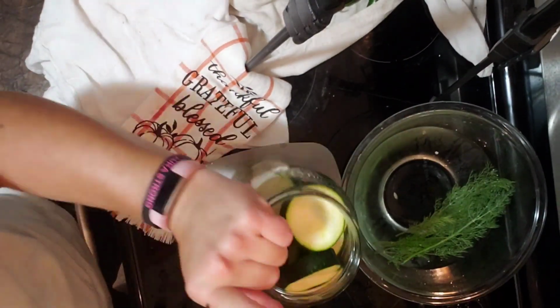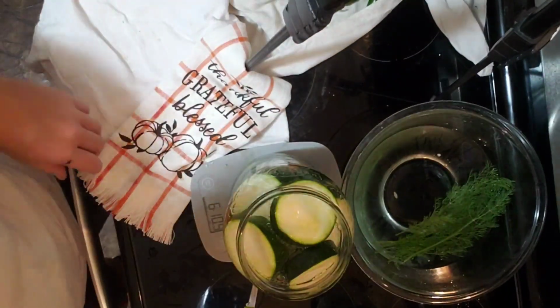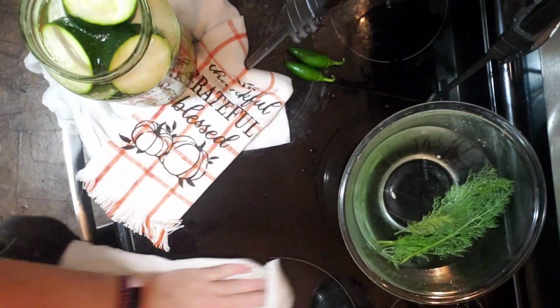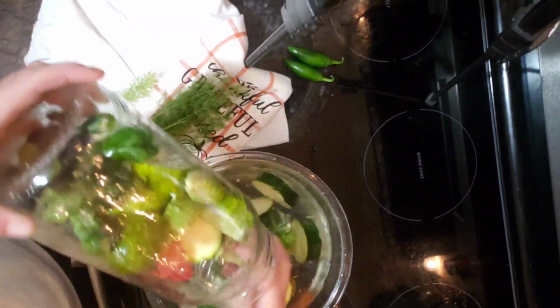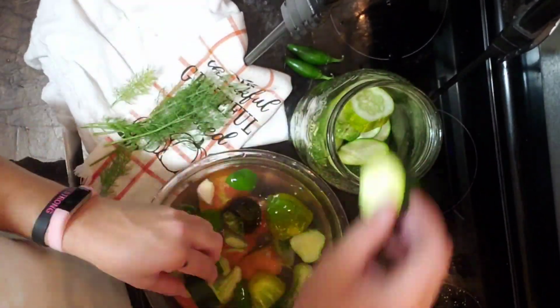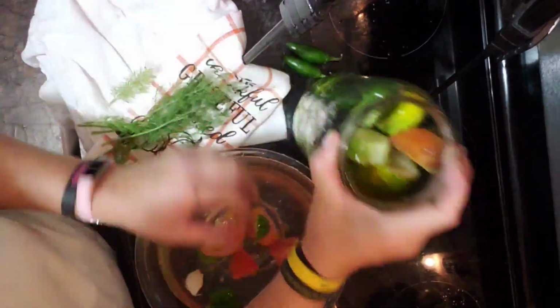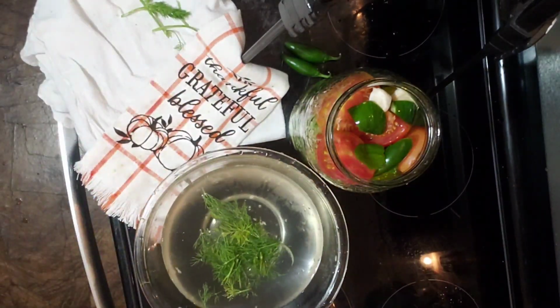And then you're going to fill this jar with some filtered water or bottled water, weigh it, and then that weight that you get, you're gonna times that by 0.02 to get the amount of salt that you need. Dump everything out into a clean bowl, put all your vegetables back in, and then with this water that you had in there, you're gonna put your brine.